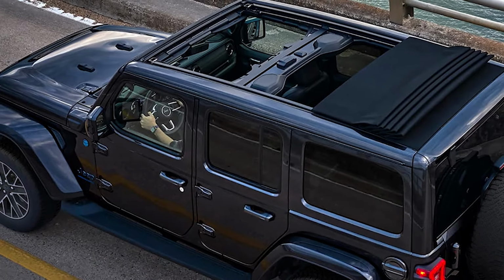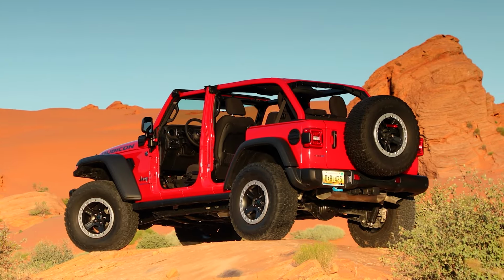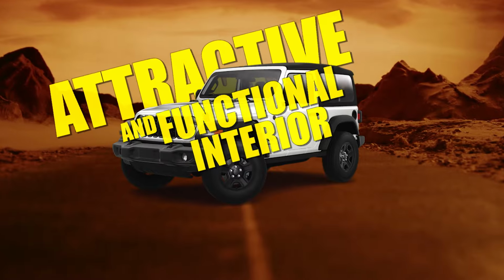The available Sky One Touch Power Top deserves special mention for its convenience. This power-folding soft top retracts in seconds, providing the open-air experience without the manual labor of traditional soft tops. It offers better security than standard soft tops while operating faster than hardtop configurations. Attractive and functional interior.